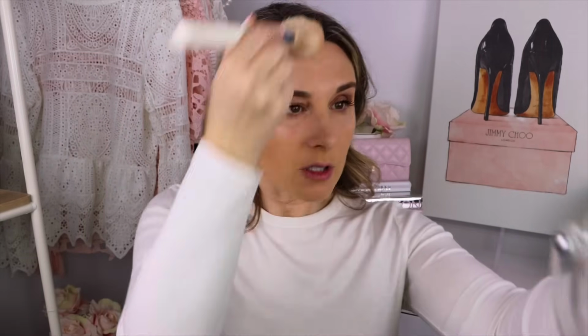So this is supposed to have some blurring and smoothing properties in it. So I like going in with this brush. It's the Jaclyn Hill by Morphe brush. Okay, just kind of go to the outer perimeter of my face. Now keep in mind this bronzer, it's not super opaque, so it is a little sheer, so you're really going to have to build to get your desired color. But I would say very pretty. Now, do I love it more than my Gucci bronzer? I don't know, the jury's still out on that, but still very nice and beautiful on the skin.